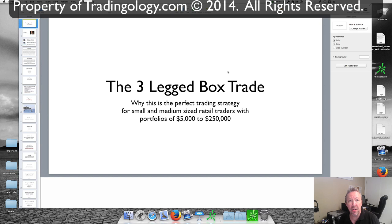If you're having an issue and you can't see me or hear me, or you can't see my screen, it should say in front of you the three-legged box trade. Why this is the perfect strategy for small, medium-sized retail traders with portfolios of 5,000 to 250,000. If you can't see that for some reason, please put it in the chat and let me know anytime during the presentation, okay? All right.